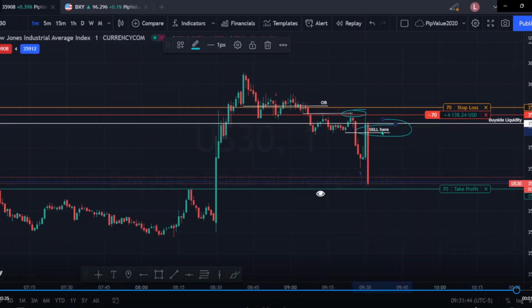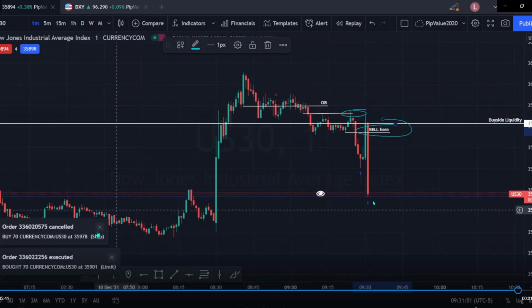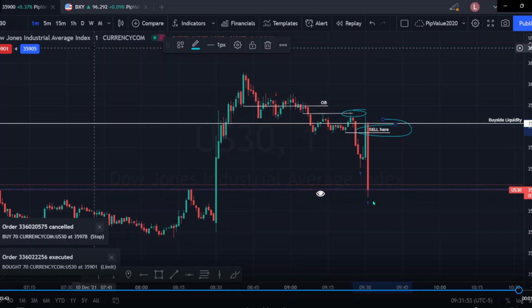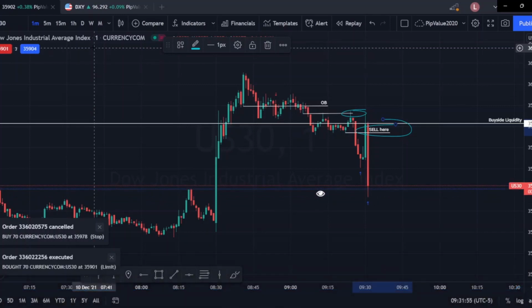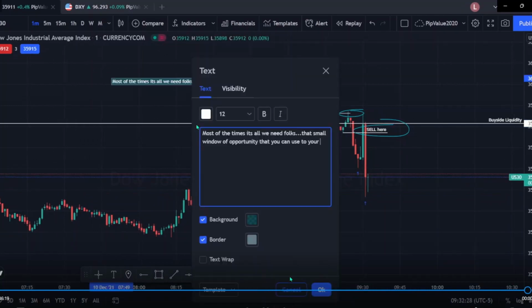See that sell, how it panned out now? If you had sold here, you would have dropped right into your take profit level without wasting time. So that's exactly what happened, folks. Let's see what I typed. Most of the times, all you need is all you need, folks.